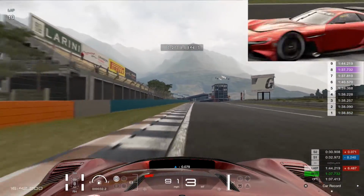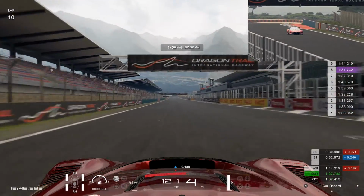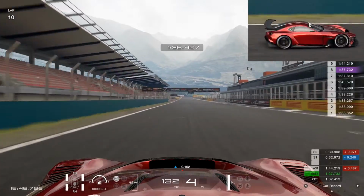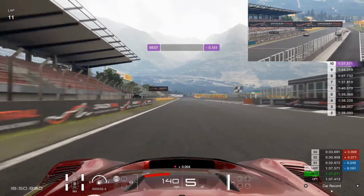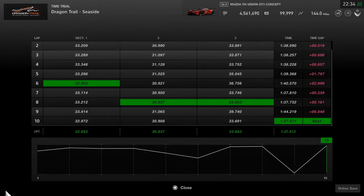So we'll just leave this last corner now. As you can see, we are in the 37s or low 37s in terms of our optimum, which is primarily the time we are using here. Which is not too bad. It's faster than the obviously Aston, which was the slowest. But let's have a look at our final optimum there. It's the 1:37.413.